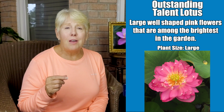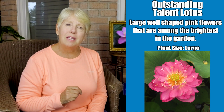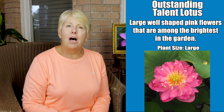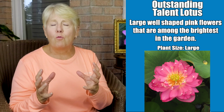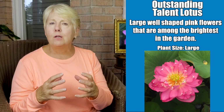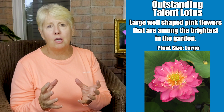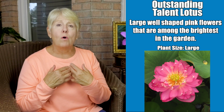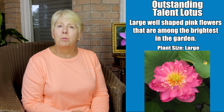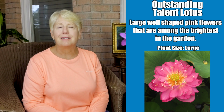One of our favorite older lotus is Outstanding Talent, a multi-petal large lotus. This beautiful flower is a really, really rich pink color, stays pink the whole time. It's always one of the first out the door. So please check out Outstanding Talent.